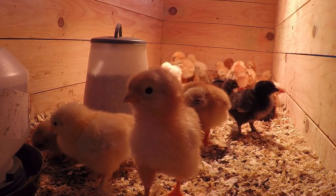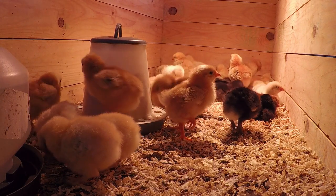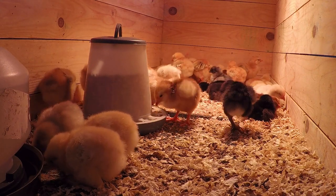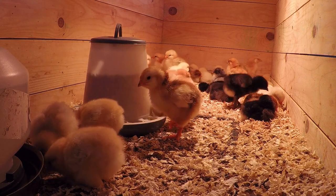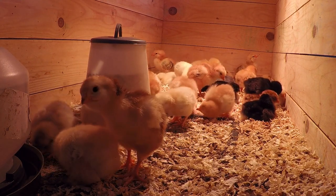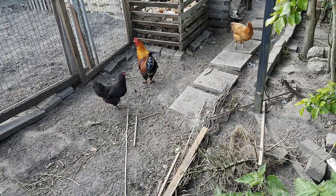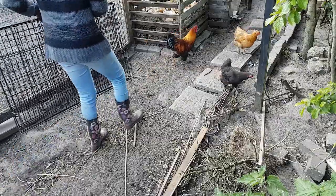So this has opened up a new door for us in that we can now start to select exactly what we want as far as type goes for our mixed breed chickens. That's exactly what we did with our first hatch. We selected the two hens that come the closest to the type we desire, and that is strong, sturdy, well-developed chickens with a nice attitude.